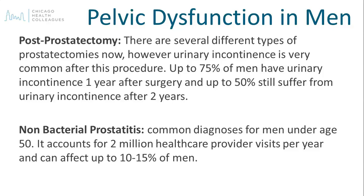Additionally, there is non-bacterial prostatitis. So this is one of the labels for chronic pelvic pain in men. It can be very taxing for both patients and providers, where patients are coming in with what looks to be a UTI, but then their urine drop comes back negative.